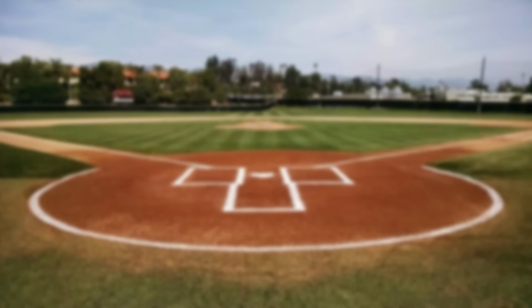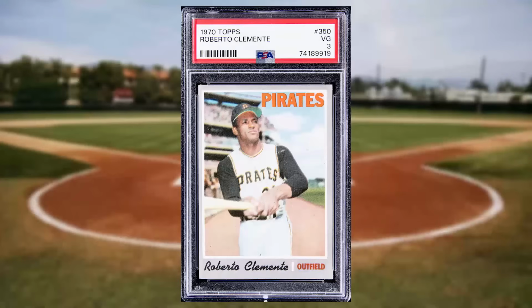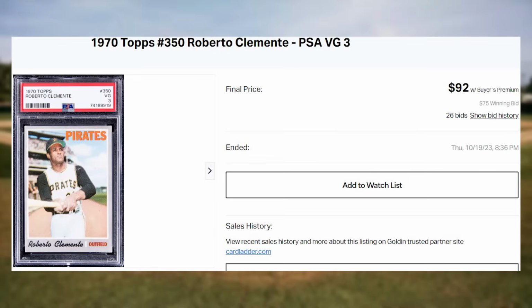Coming in at number 23 is this 1970 Topps Roberto Clemente card number 350. This was a PSA 3 that received 26 bids, and it sold for $92. While this card is a pop of 261 in a PSA 3, a PSA 10 is a pop of only 1.